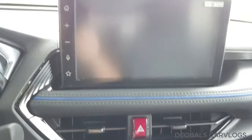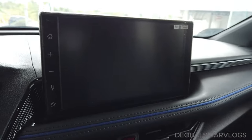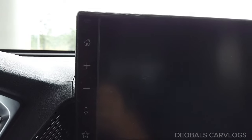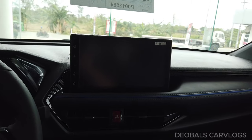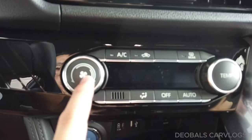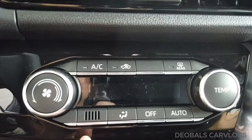The aircon vents. The Yaris Cross is equipped with contemporary conveniences for entertainment and communication. A touchscreen infotainment system with smartphone integration including USB connections, Bluetooth connectivity, Apple CarPlay, and Android Auto, and a rear camera are among the standard amenities. The screen is 10.1 inch infotainment.